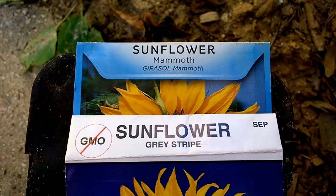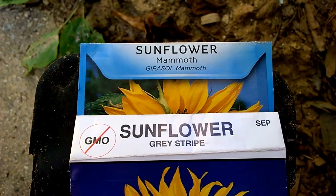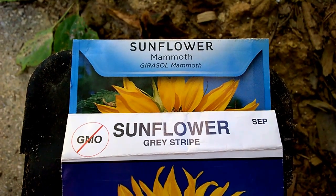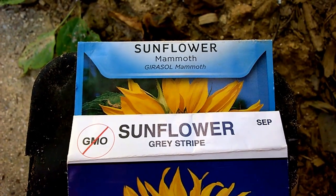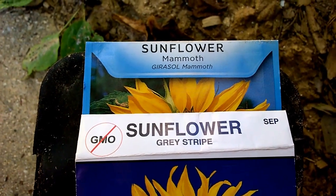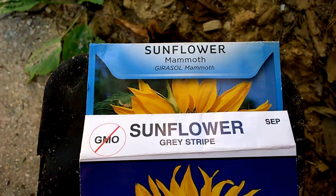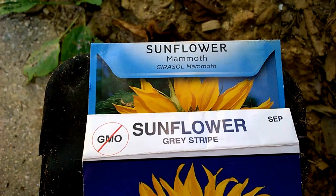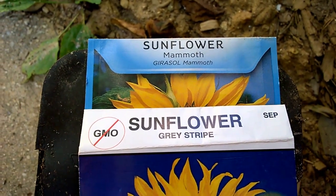Just thought I'd take you on a little quick tour of how the sunflowers are doing in 2015. As you can see, we planted Gray Stripe and Mammoth, and it's doing quite well. These sunflower plants are approximately, I want to say, 12 feet tall. Yeah, really. And let's take you on a little tour here of just how they're doing.